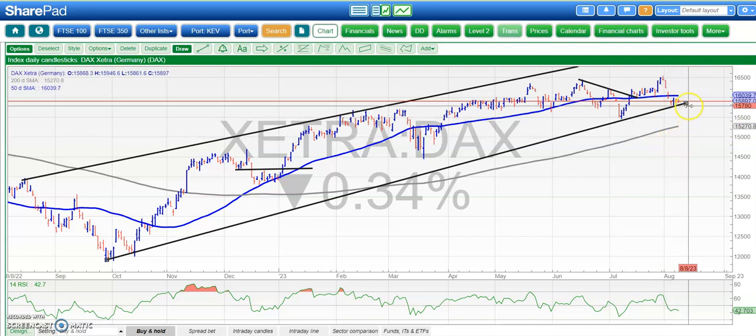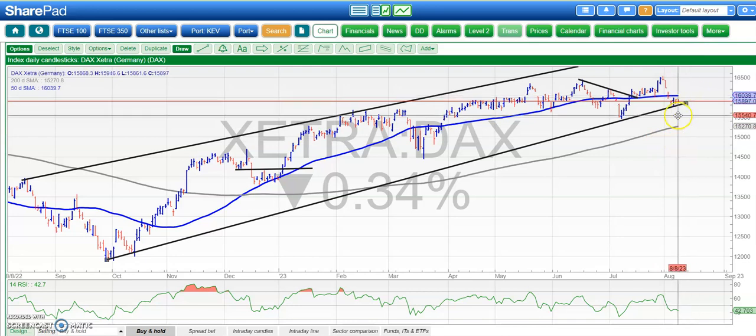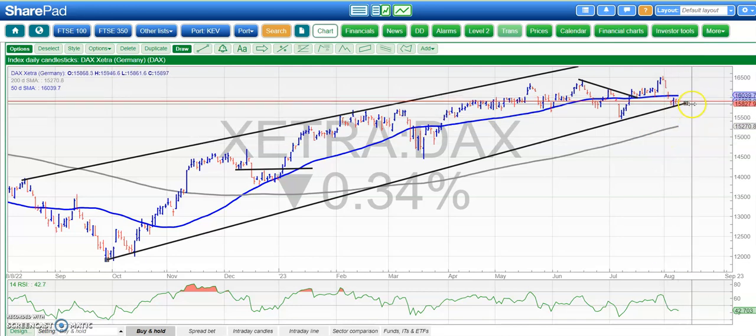15,500. The 200-day and the 50-day line are still just about rising, so that is okay, but at the moment, there's the risk that we'll roll over and maybe even test that 200-day line around 15,200. But hopefully, we stay within that channel. That would be the best outcome.